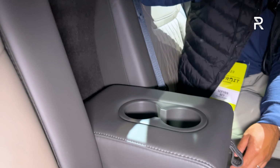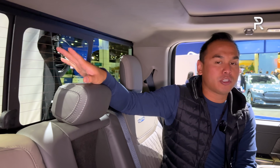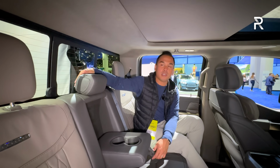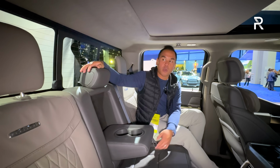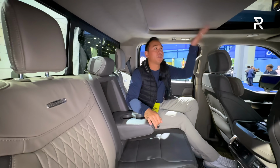This rear window also slides open power electrically. However, what I really like about the Toyota Tundra is its completely fold down rear window, the sliding rear window. That's only a Toyota thing, but at least Ford does give you a little bit of ventilation back here, along with the big panoramic sunroof.